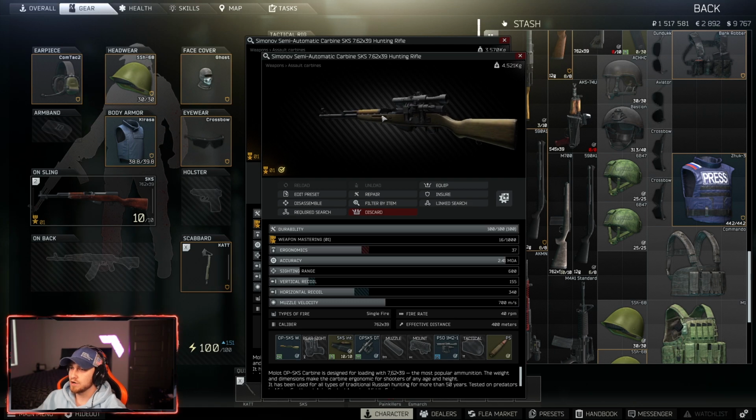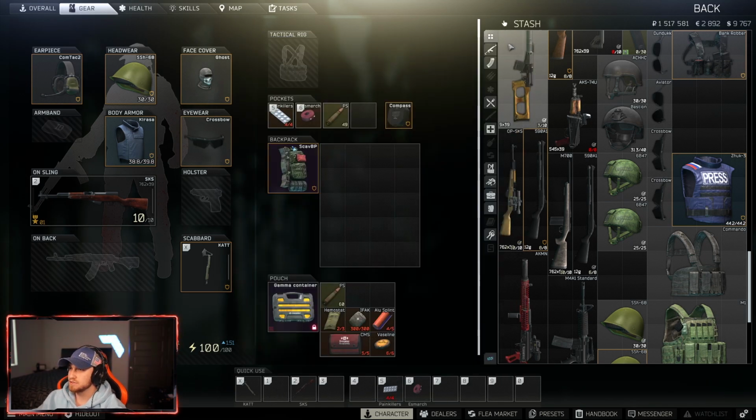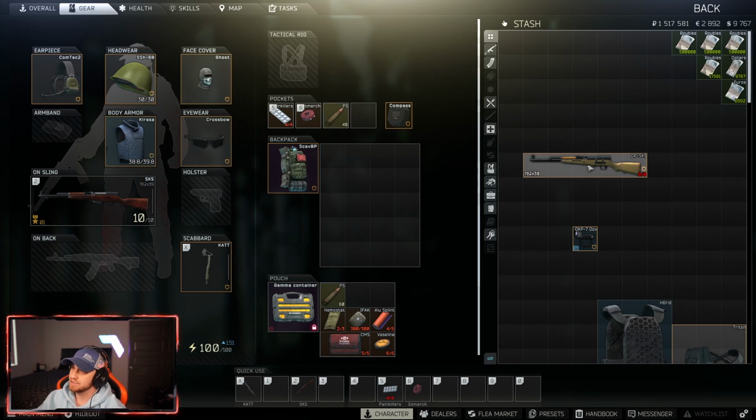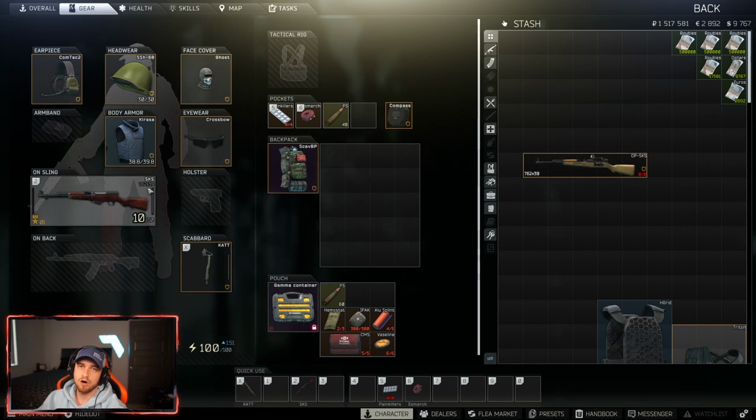So this is something I would run on like woods or shoreline, as it just gives you that extra sighting range for IDing PMCs or scavs or whatever it may be, just kind of looking ahead and getting to see that kind of stuff. I personally like running this setup more than the normal SKS because me personally, I'm trash with irons. It doesn't matter what iron it is in this game, I'm trash with it.